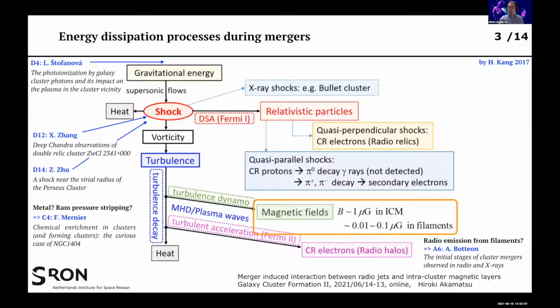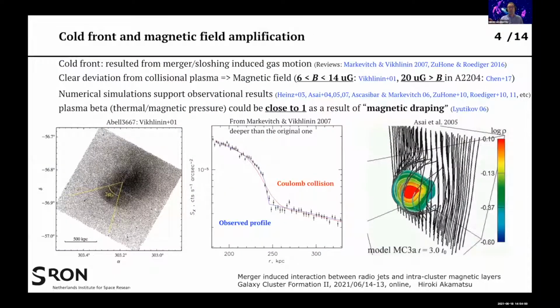If we talk about cluster magnetic field, one example is the cold front. I don't need to repeat the definition of a cold front, but just remind you of the structure here. This is Abell 3667 observed by Chandra, and you can see a clear surface brightness structure. Across this structure, we can derive the X-ray surface brightness, and it's clear that around this cold front, the cluster plasma deviates from ideal condition. So the conduction is suppressed.